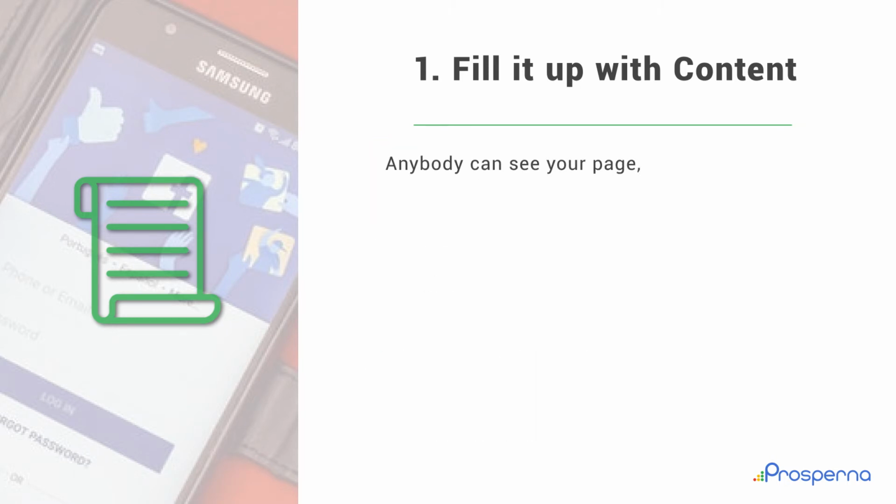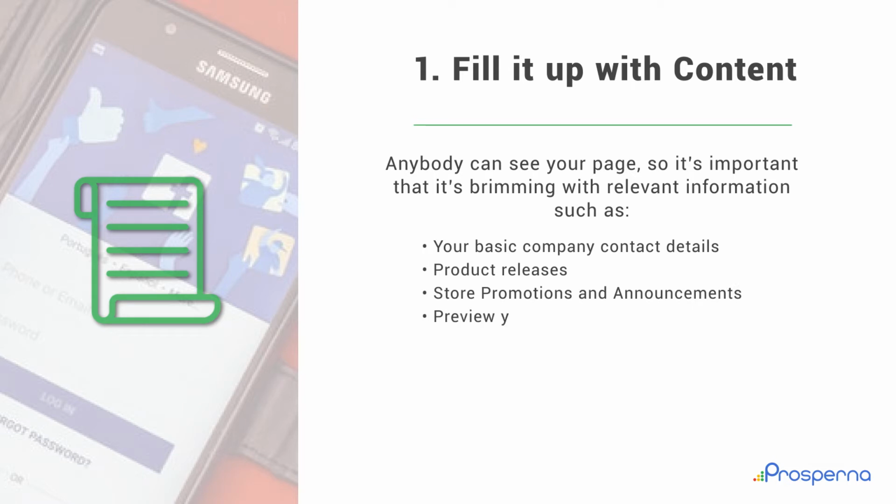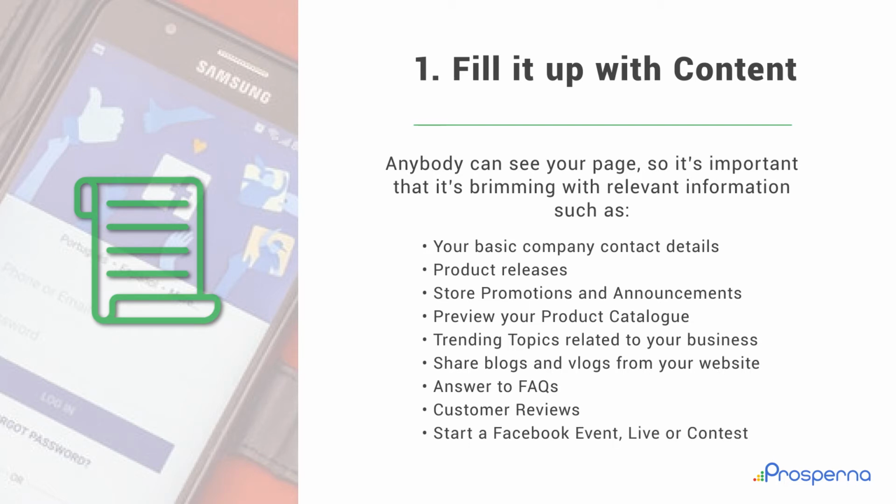Anybody can see your page, so it's important that it's brimming with relevant information such as your basic company contact details, product releases, store promotions and announcements, preview your product catalog, trending topics related to your business, share blogs and vlogs from your website, answer FAQs, customer reviews, start a Facebook event, live, or contest.